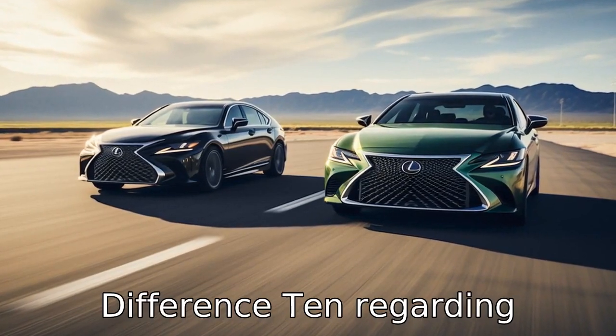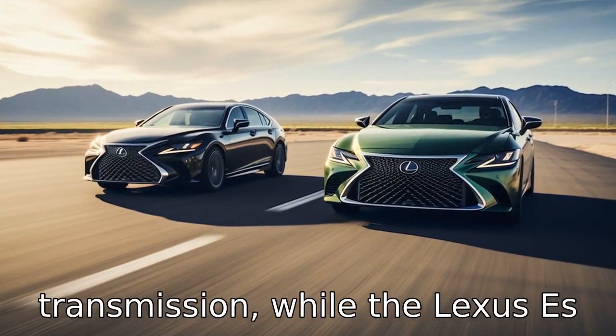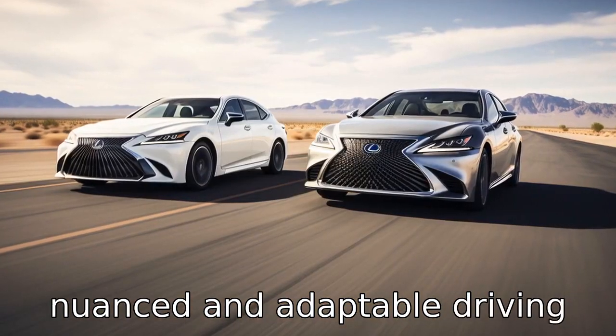Difference 10. Regarding transmission, the Genesis G80 comes with an 8-speed shiftable automatic transmission, while the Lexus ES has only a 6-speed shiftable automatic transmission, reflecting in the Genesis G80's more nuanced and adaptable driving options.